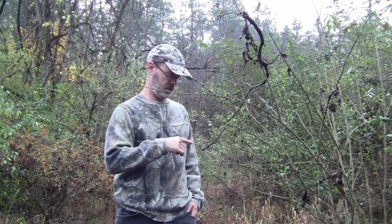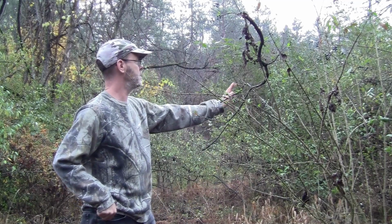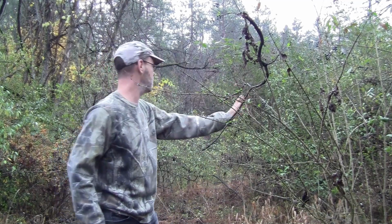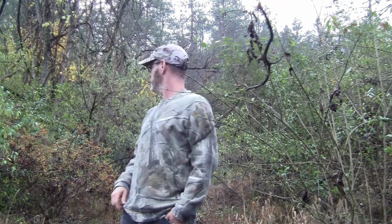So here's the overhanging branches right here actually. So what I found is a nice little shelf here. There's about a 10-foot embankment on this side, and then it drops off about 7 feet on this side, and it's literally a shelf. That very well could be an old road that they used for logging a long time ago, because this is really grown over.